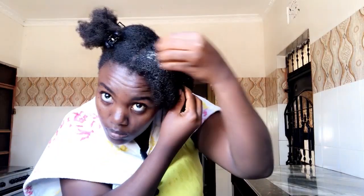But also I just want to tell you, when you're applying this deep conditioner, go ahead and section your hair into tiny little sections, and apply it, guys. You see how the hair soaks up that deep conditioner. Make sure you are working on damp hair, guys. The key is to work on damp hair so that the hair can absorb the treatment, guys.